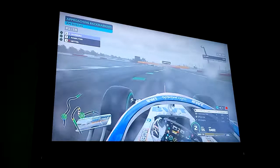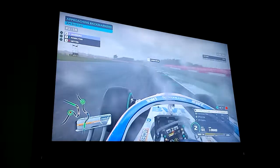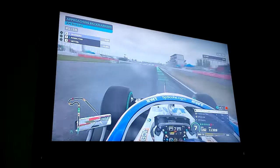And in 5 minutes, we're going to have heavy rain conditions coming into the track, so hopefully we might be going into full wets within maybe about 35 or 40 laps into the race. And you see, I go by Grosjean, put him a lap down.